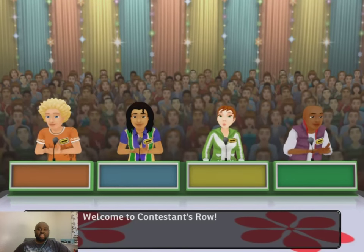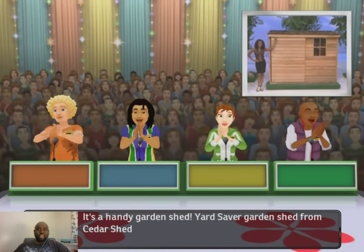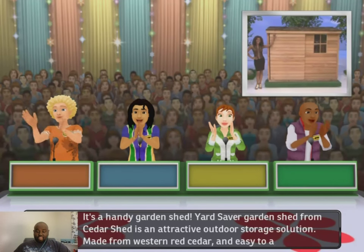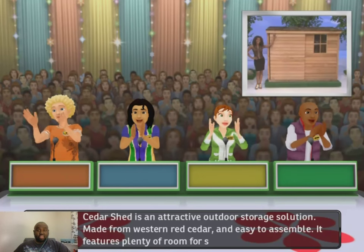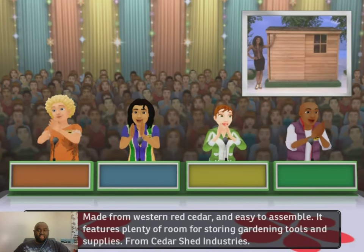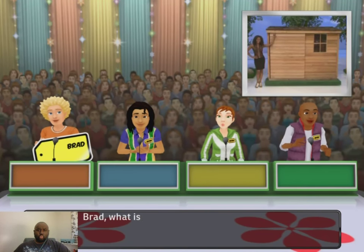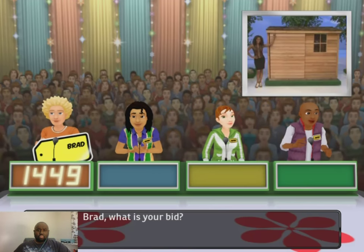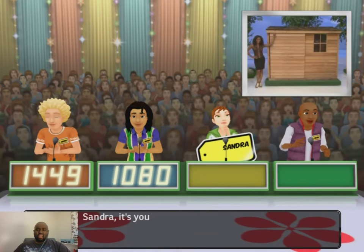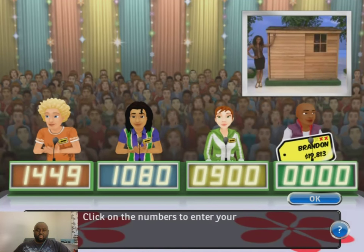Welcome to contestants row. Last spot again. It's a handy garden shed. Nice. Yard Saver Garden Shed from Cedar Shed is an attractive outdoor solution. I've seen this one before, so I'm trying to remember how much it is. Cedar and easy to assemble. I'll say it's like 1,100 from Cedar Shed Industry. See, 11 or 1,300 somewhere in there. Brad says 1,449. Charlie says 1,080. Sanders says 900. It's your turn to bid.